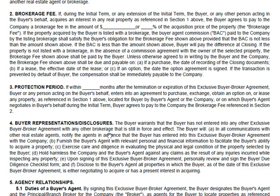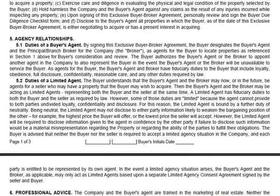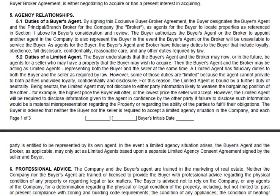Buyer representations and disclosures. This is a long section that basically says, hey, I only have one agent, don't have any others. Agency relationships in section 5 explains the duties of a buyer's agent, and most specifically outlines the fiduciary duties that are owed to a buyer that include loyalty, obedience, full disclosure, confidentiality, reasonable care, and any other duties required by law.